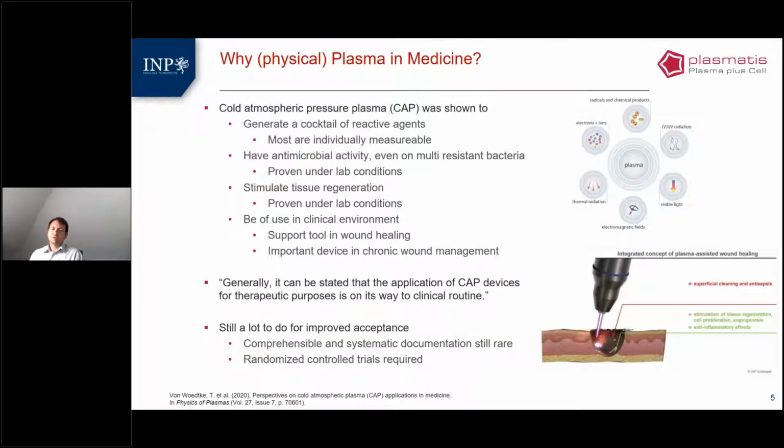Why do we consider physical plasma in medicine? Not just to annoy people with the second plasma wording, but also because it has quite a lot of important uses which showed up. We have with plasma a nice cocktail of reactive species. This cocktail consists, for example, of UV radiation. We have radical and chemical species. We have electromagnetic fields.